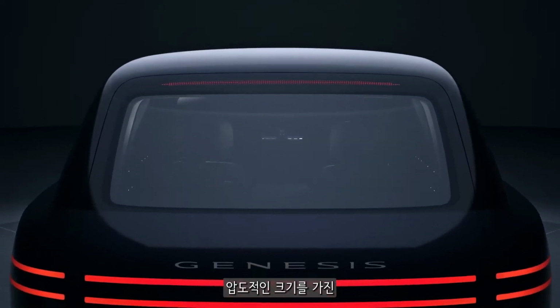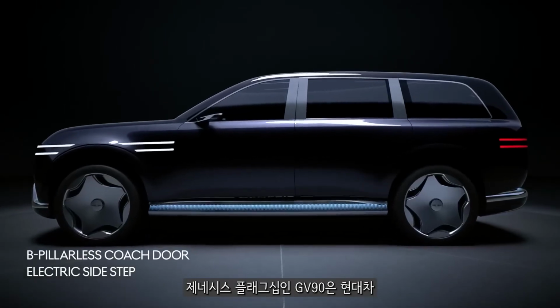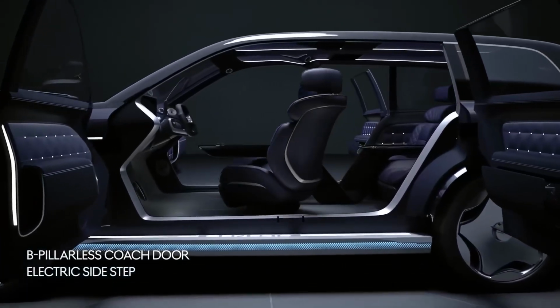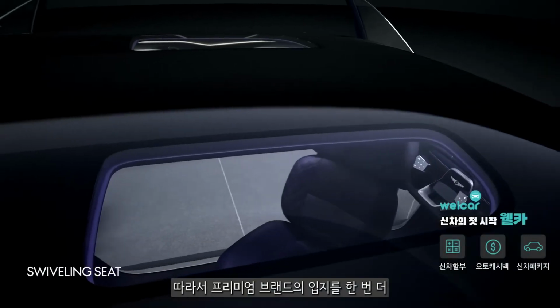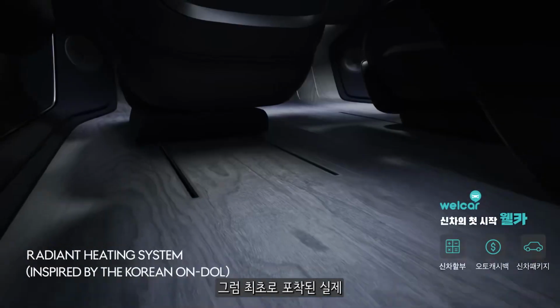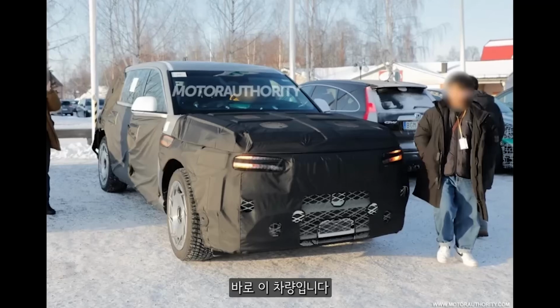The Genesis GV90, a massive flagship sport utility vehicle, showcases the full extent of Hyundai Motor Group's technological prowess. Therefore, it seems like this vehicle will once again reaffirm the position of the premium brand. Let's now examine the actual test vehicle that was recently spotted. This is the vehicle right here.